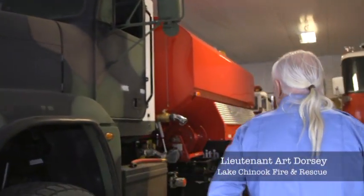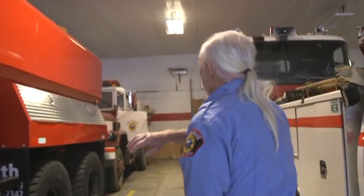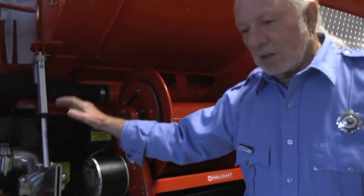This is one of the units that we've gotten from a FEP program from the government. It was a vehicle that towed a tank, and it had a low blade. It had a big winch on it and stuff that we took off. It's 3,000 gallons. It's capable of spraying as you drive down the road. This unit goes up and down.